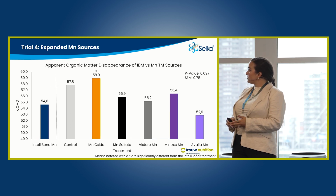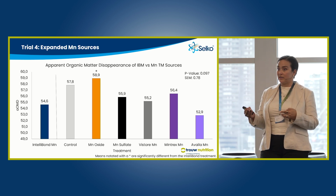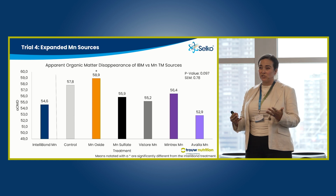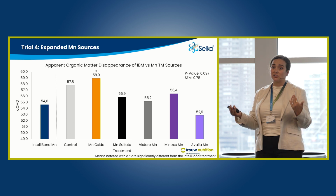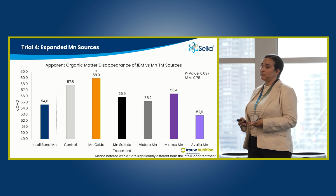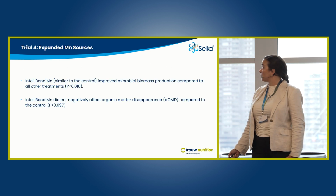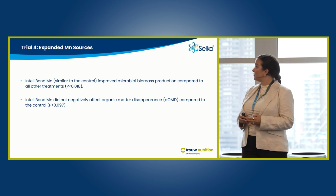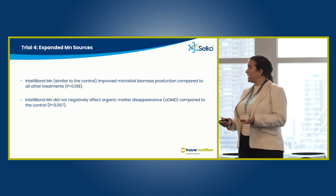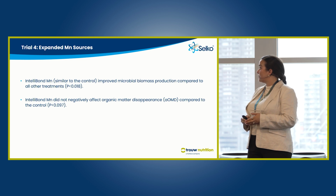For apparent organic matter disappearance, we don't see many significant differences other than manganese oxide. This could potentially be due to too tight of bonds in the manganese oxide so that there's no dissociation at all, and potential partial dissociation in some of the other products that are reducing organic matter disappearance in the system. So for the expanded manganese sources, Telebond manganese improved microbial biomass production compared to other treatments, and it did not negatively affect organic matter disappearance compared to the control.